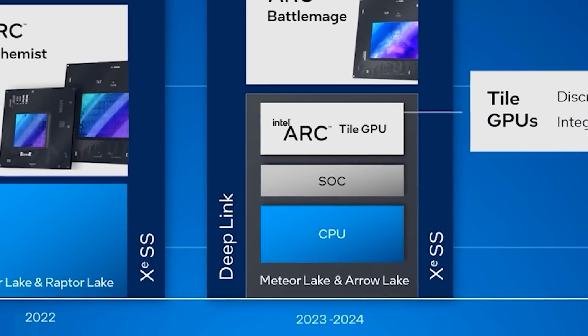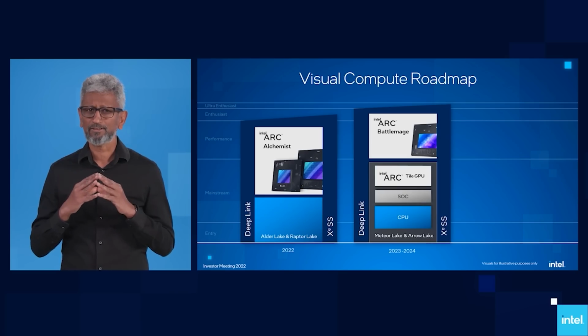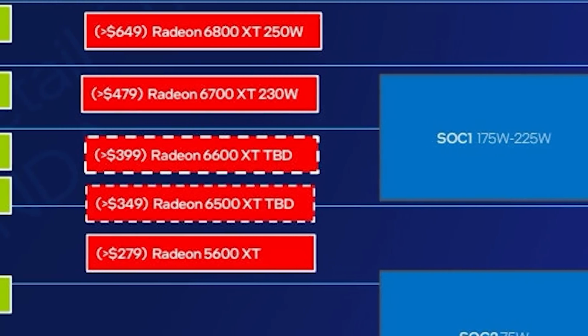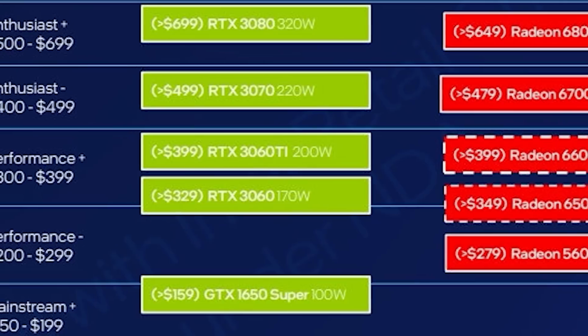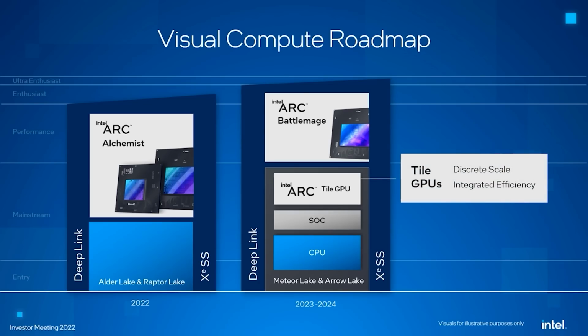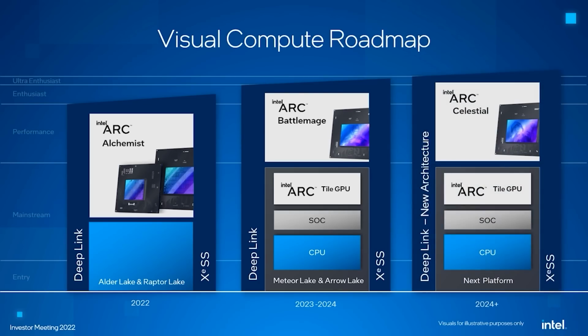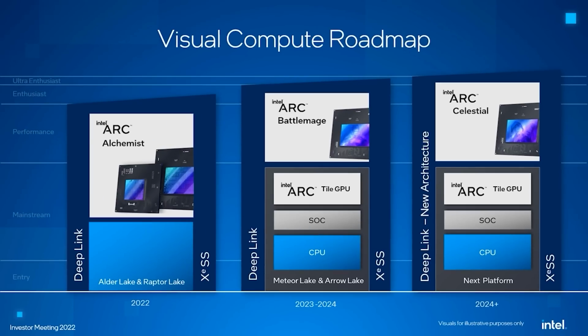So Battlemage, which as you can see is set to release between 2023 and 2024, is expected to reach the high-end segment. As we've said for a while now, Intel's first jump into the GPU market, Alchemist, is set to be more along the lines of a 3070 or 3070 Ti. But Battlemage is clearly set to be high-end, likely a 3080 or 4080 by the time it comes out. But the biggest part is when he discusses Celestial, which is their third generation of ARC GPUs. During it, he says this. Going beyond, we are already working on our Celestial architecture with the goal of performance leadership in every segment we participate in, from low-power mobile to high-performance workstations.